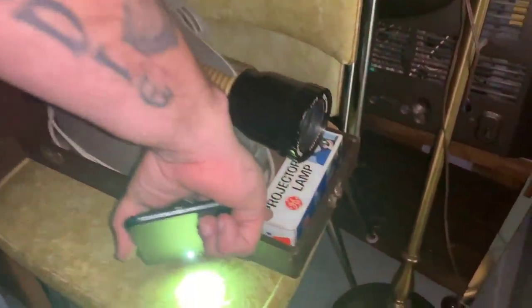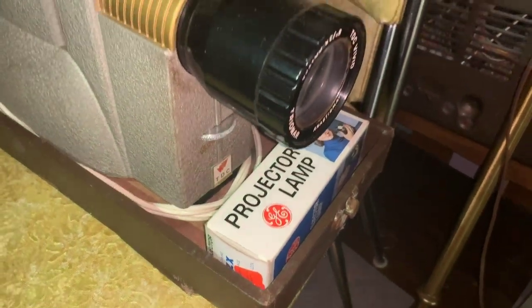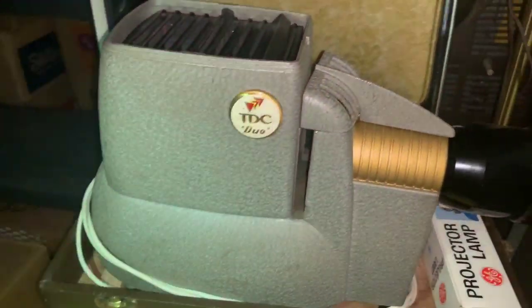And look, the old school lamp. It comes with the extra lamp. Look at that. That's really cool. Y'all, check this out. I have a feeling that a lot of these boxes are going to be old media type stuff.